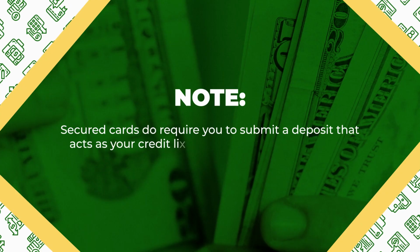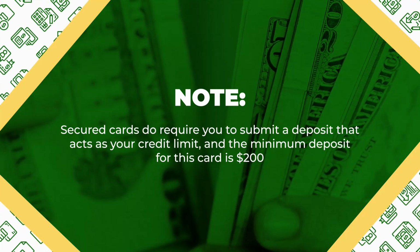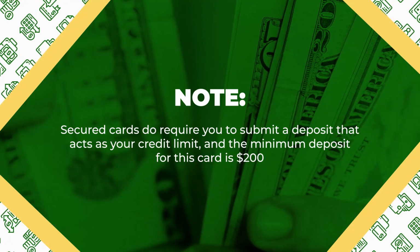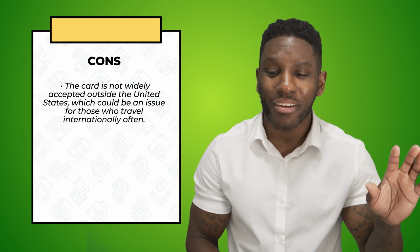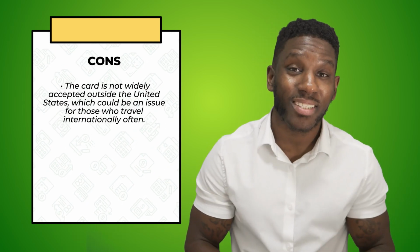a year. Note that secured cards do require you to submit a deposit that acts as your credit limit, and the minimum deposit for this card is $200, which is pretty standard. So what are the cons of this card? There are two. The first con is that the card is not widely accepted outside of the United States, which could be an issue for those who travel internationally pretty often.